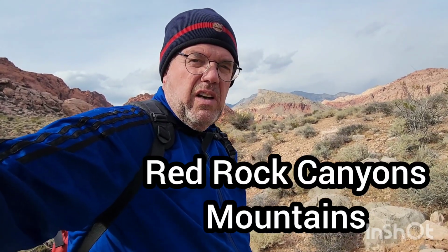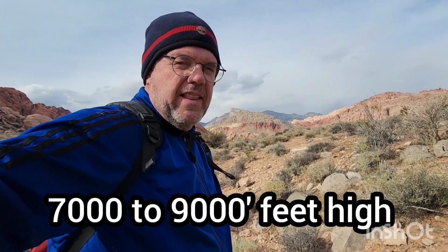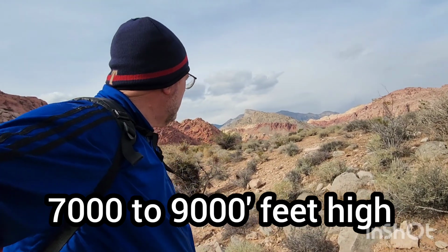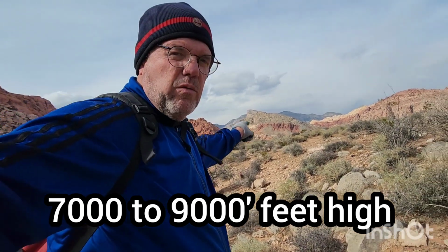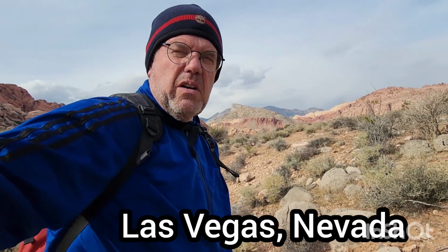We're in the Red Rock Canyons, mountains, glacier areas. At one time, this was deep under the ocean. So did the ground push up, or did the ocean go away? That's the question. Behind me is Shark Fin Mountain, between 7 and 9,000 feet tall. You have red rock, hard stone, and all kinds of different types of gray stone, very strong.